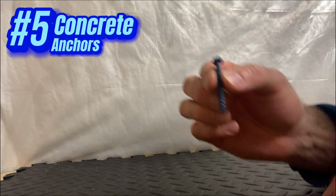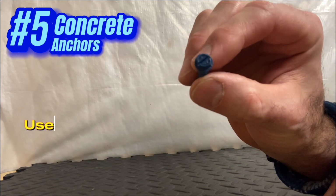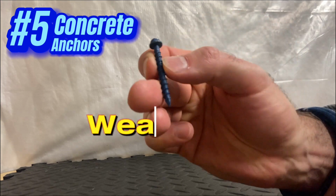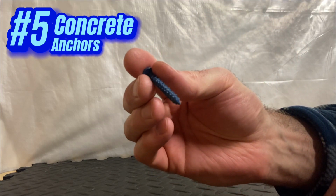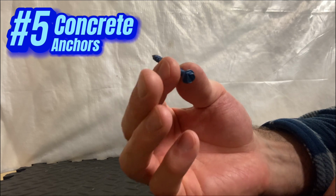And number 5, concrete anchors. These blue ones are called Tapcons. Make sure you use the correct size hammer drill bit to install concrete anchors. They come in different sizes and lengths. There's also these wedge anchors. They work great as well when you're installing something to a concrete surface.